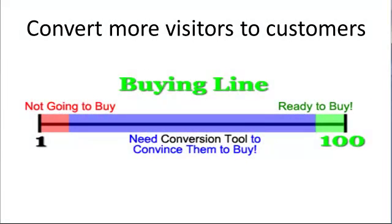Capturing leads using a lead capture mechanism is one way to grab your customers, but we really want to focus on how to convert them into buyers because that's the most important thing. That's what's going to put money in your pocket. And every prospect buys based on their own buying line. Sometimes they're a 1 and they're not really ready to buy, and sometimes they're a 100 and they're ready to buy right now. So you need to make sure you have some conversion tools that will help them buy from you. We're going to talk about some of those conversion tools in the next slide.